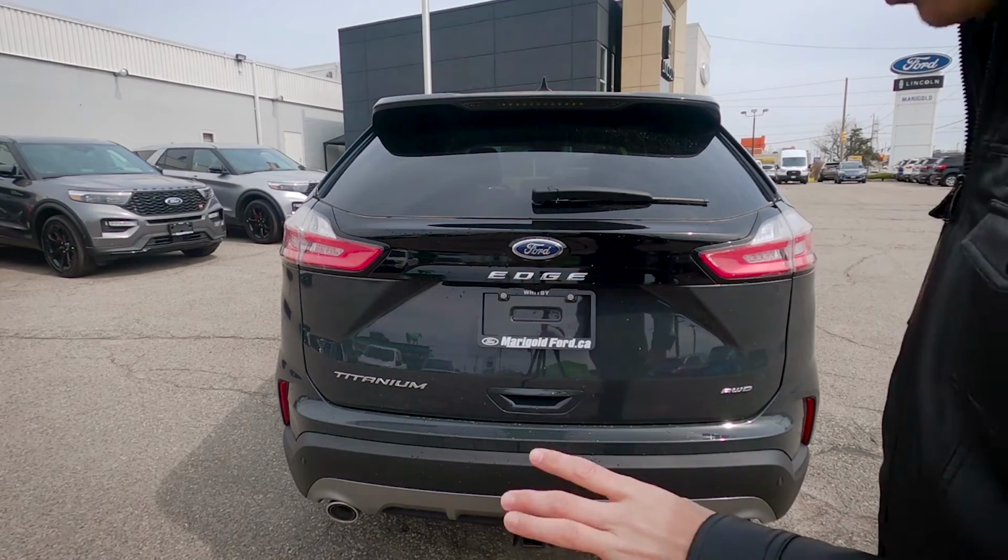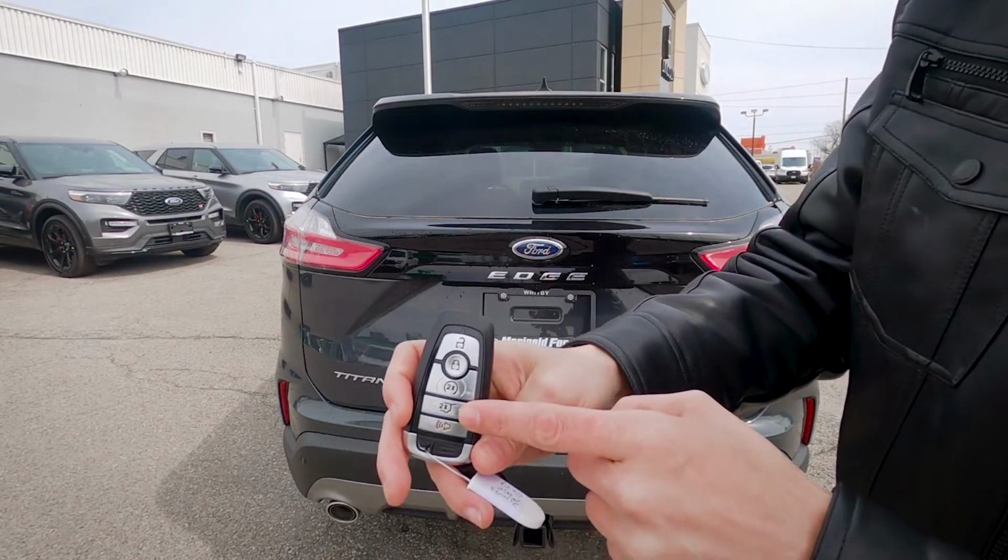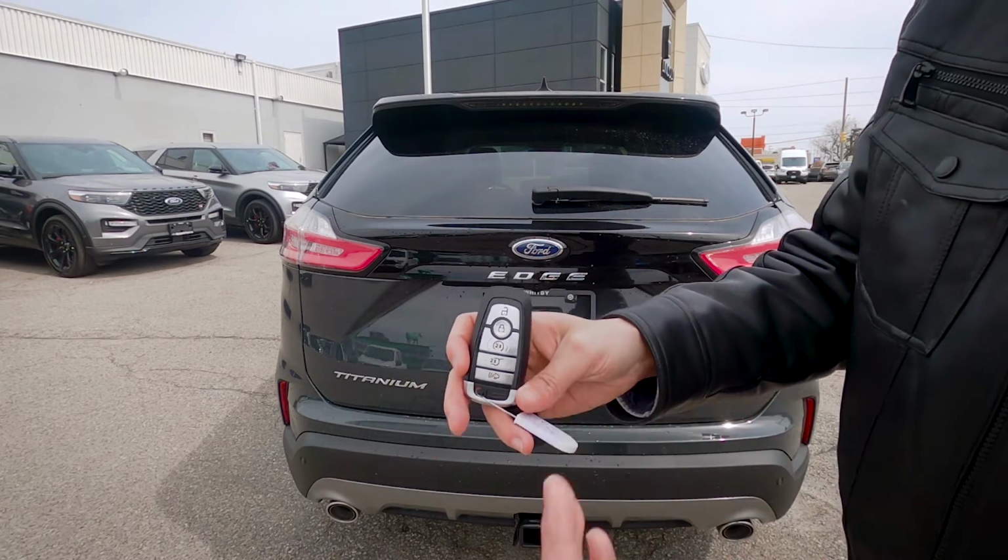Now, getting inside of the trunk on this thing, there's a few different ways that we can do it. So if we start off looking on the key fob, if we double press this button, that's going to allow the trunk to open up.